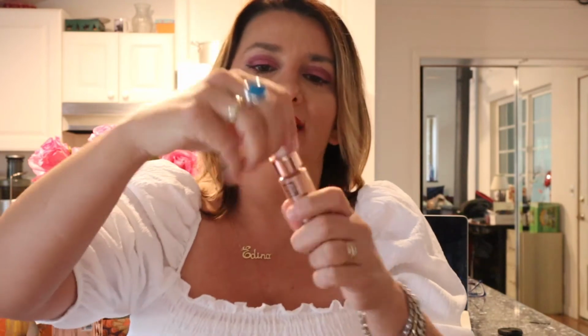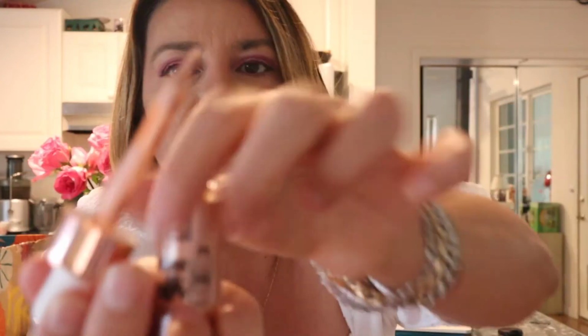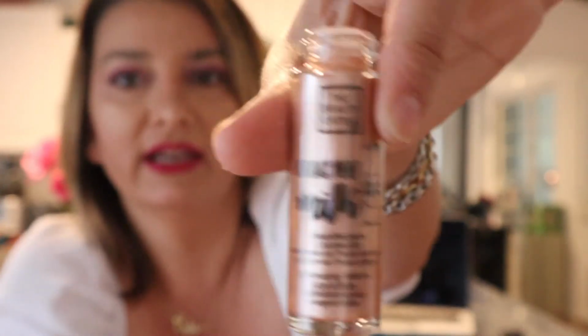So I don't know, should we try it out? It has this, ooh, this is pretty. Okay, let's just put some on my finger. This looks like this. This is the glow, by the way. Looks like it's a milk glow. So let's see, I'm just doing it in a viewfinder, guys. I have no idea how this looks, but I already have highlighter on my face.